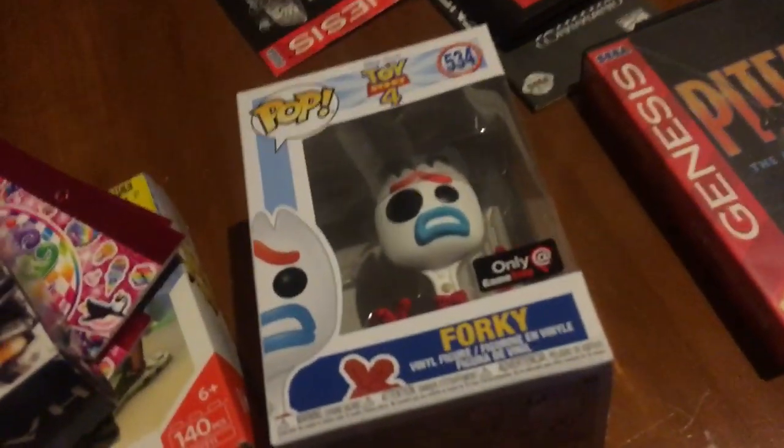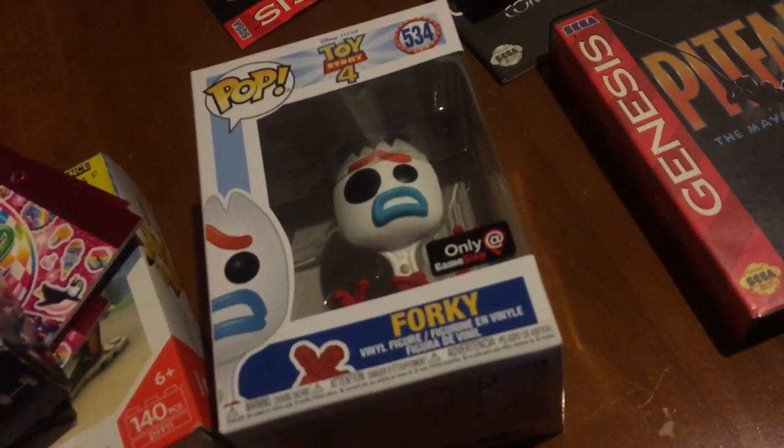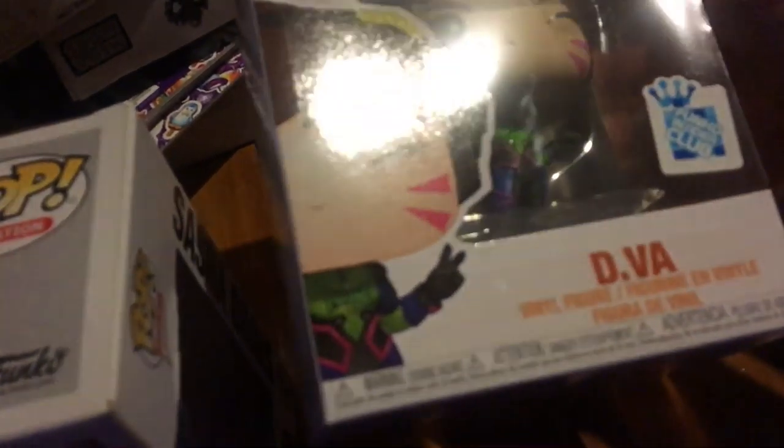I was able to find a couple of him. And then this one, Forky from Toy Story Funko Pop, the sad face one, which is the GameStop exclusive. Get him. He sells really good. Diva, D dot period VA. She sells really good. I saw a video of somebody, Barry Picker, did a video on that.